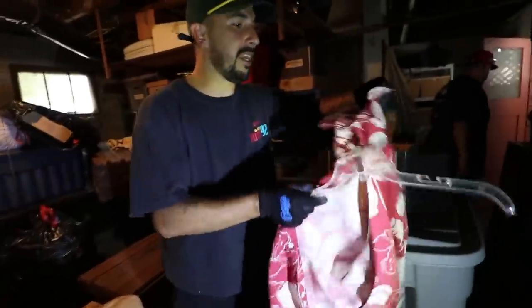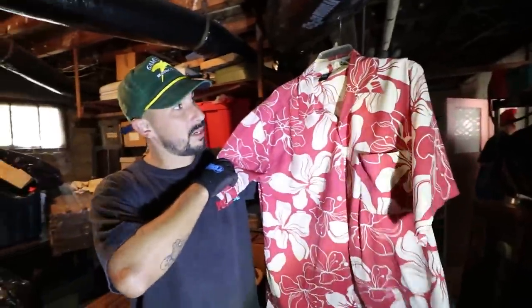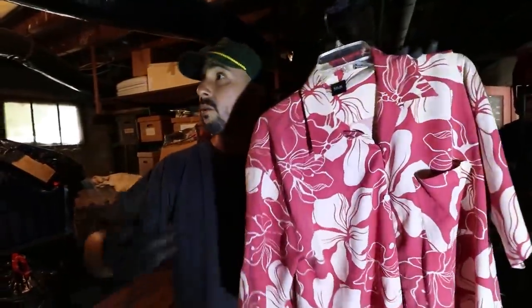Just a couple Rolexes. I've been trying to get Ricky and the guys to wear more colorful polo button-up shirts, even Hawaiian shirts on the podcast. There you go, Ricky. That's what you're wearing on the next one. It's a Hawaiian shirt, but a vintage one. Is that silk? Yeah. All right, yeah, I'm down.